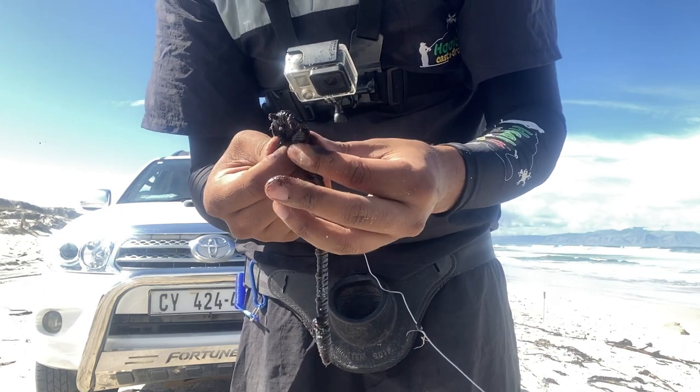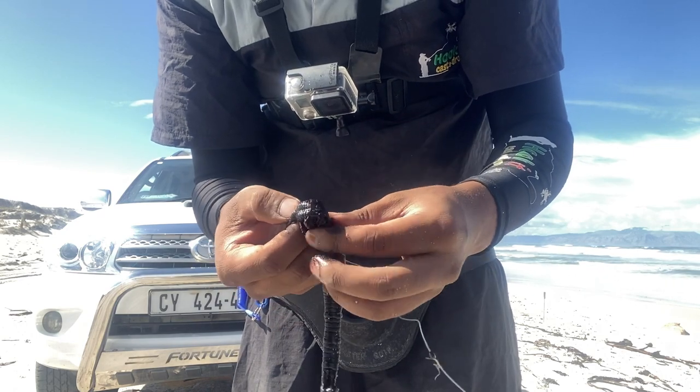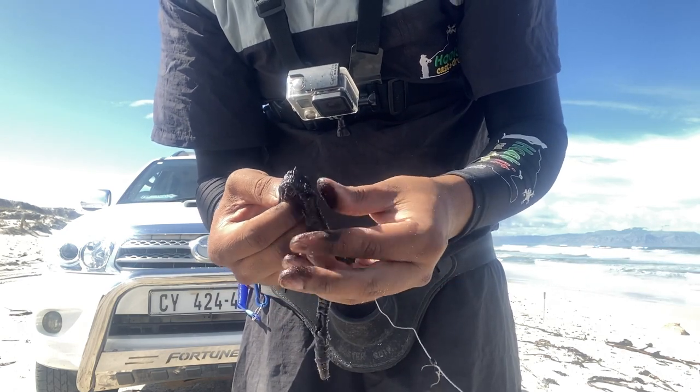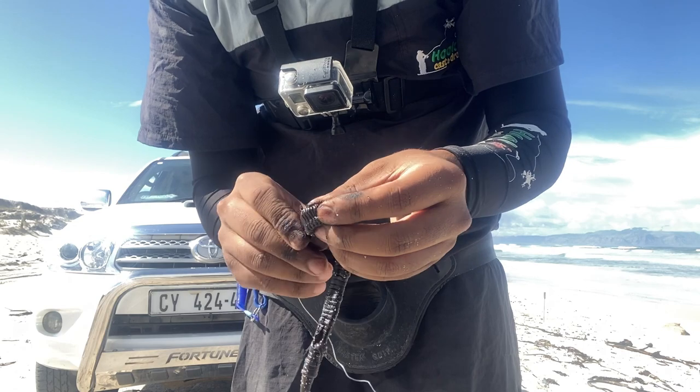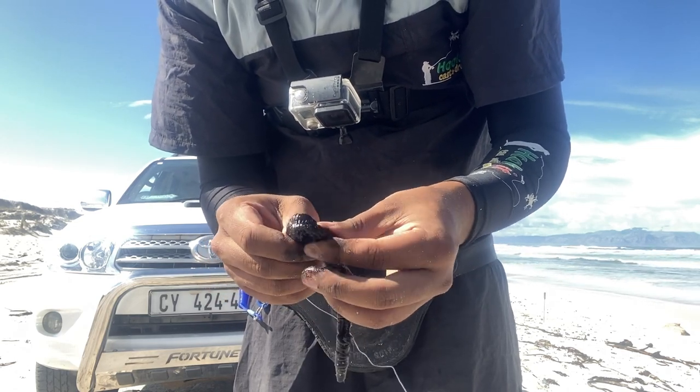Bottom can be very messy, guys. Hopefully I can get like a galleon or a nice blacktail. I would really like to get a blacktail though. Or a Kolstert, like in Afrikaans.